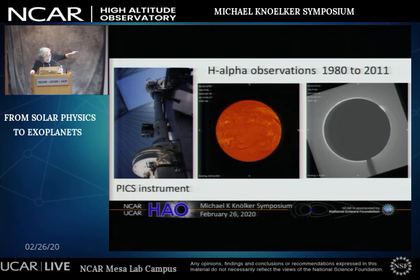During the period of getting images from Mauna Loa in white light from Mark III, HAO added H-alpha. Originally, 1980 through about 1993, it was all on film, which we still have at HAO, and some of it is digitized. And then it became digital after that. And here is what's called the PIX instrument. So now we have both white light corona and the chromospheric activity going on beneath it to try to get a better picture of what's causing coronal mass ejections.